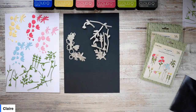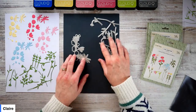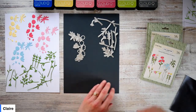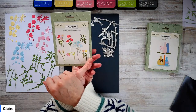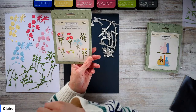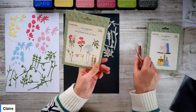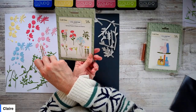So they are easy to separate if you want to. So these are the dies you can see here. These are the blooms, and these are the corresponding die cuts that we get from these sets of dies. Now, if we look at the packaging here, we can see that a couple of the different blooms will cross over. So you probably will need to die cut the bloom dies a couple of times, because these single stems here have the flowers sitting on the top, and these relate to these flowers here, which you only get 2 of.